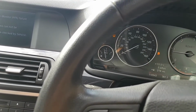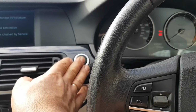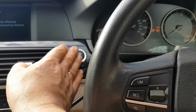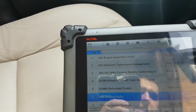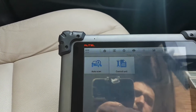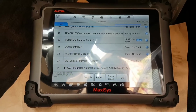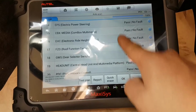Okay. Let me actually do an ignition cycle. Let's do another auto scan and see if anything else comes back. Sorry about the glare, guys. I had to put the machine here on the floor because it was terrible over there.